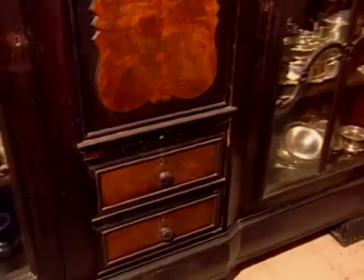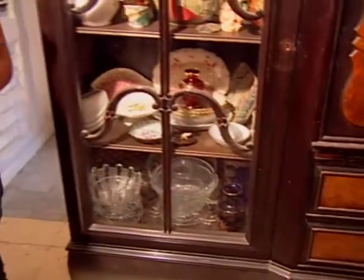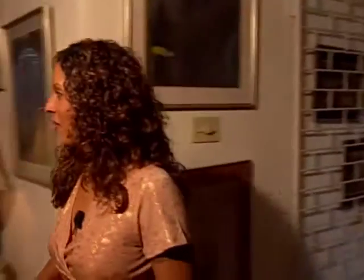Well, you have also a dining area that we still have to see. Yes, and there are one or two pieces in there which are perhaps of interest. Let's just check it out.